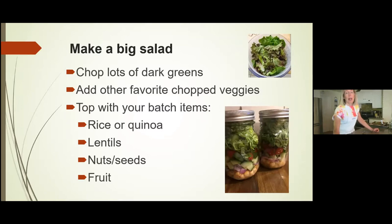And the first thing that we could do, and I'm going to show you, is we can make a big salad if you want to. And so I'm going to go through the slides and I'll come back and we'll make one together.